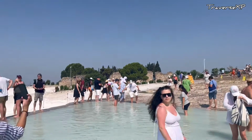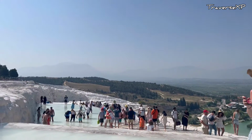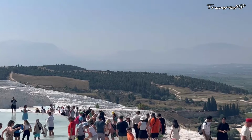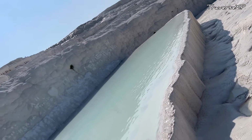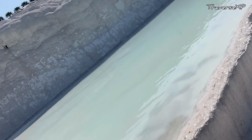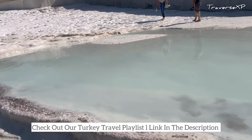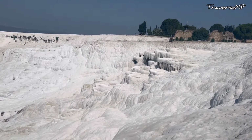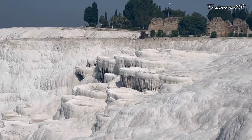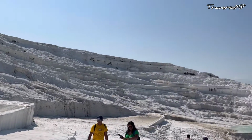We saw kids and adults alike splashing around in the pools, and although it was crowded, the atmosphere was lively and festive. The sight of those cascading white terraces filled with thermal water was definitely impressive. It's a truly unique landscape. However, compared to the heavily edited Instagram pictures, the reality was a touch different. The water wasn't quite as turquoise, and the terraces themselves had some natural imperfections.